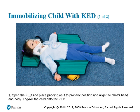All right, immobilizing with a KED. If you don't have a short backboard or a pediatric backboard, you can use a KED. You just get the C-collar on the kiddo like that. Log roll them onto there, get them positioned like that, and then you're going to close it on them there.